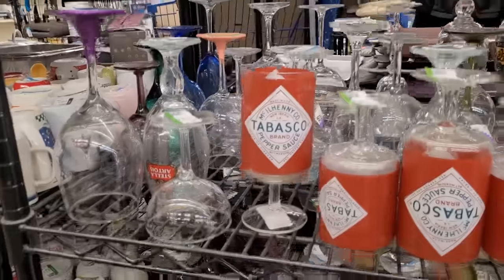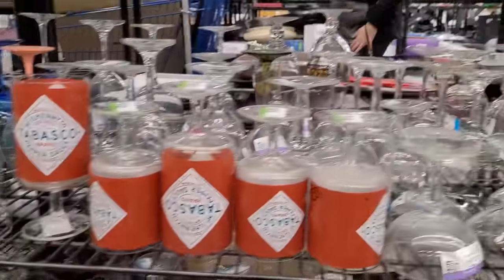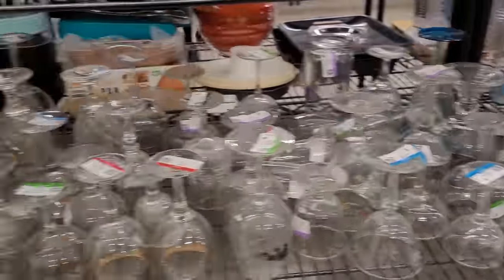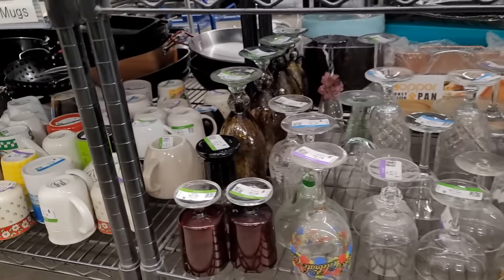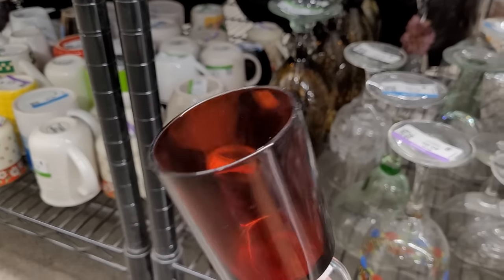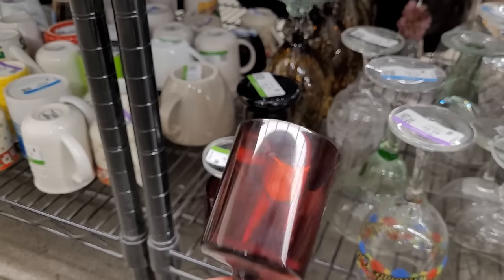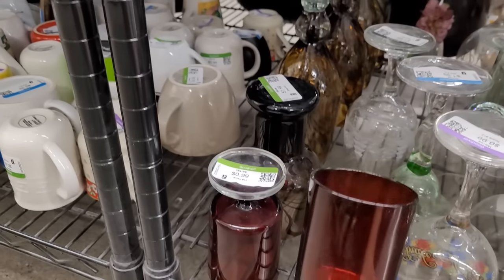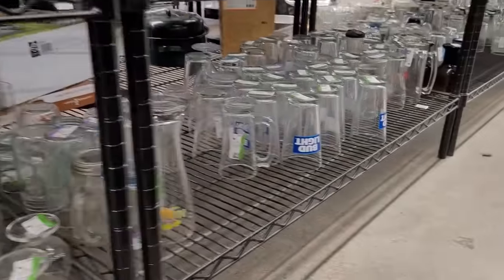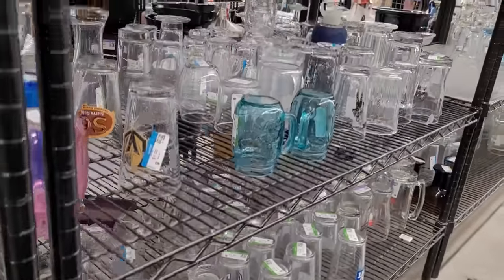There's a set of Tabasco glasses there. Those are quite fun. What else have we got? These are lovely vintage cranberry glasses. I actually think I have a set of these in my booth. They're really lovely for the holidays. Let's keep going. Big sets on the bottom there.